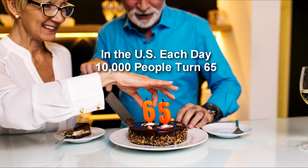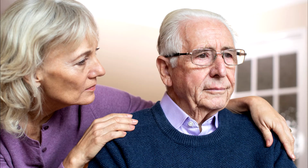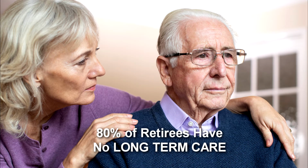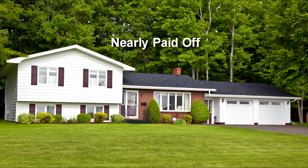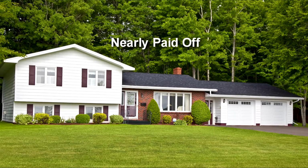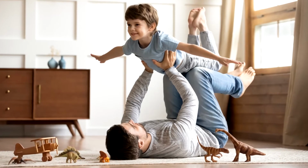Now that we talked about some basics, I do want to talk about a stark reality. There are 10,000 people turning 65 today. Nearly 50% of them have no retirement whatsoever, and 80% no long-term care. Your home might be paid off in full, or a small amount is left to pay. Your children have already left the house. They are now raising a family of their own.